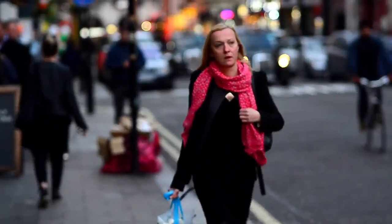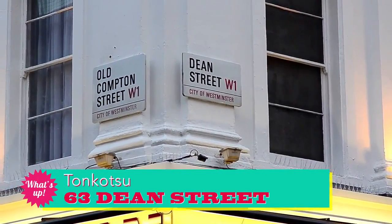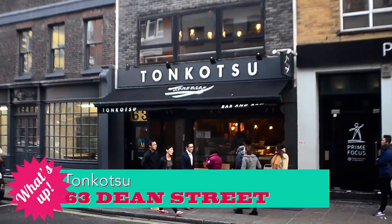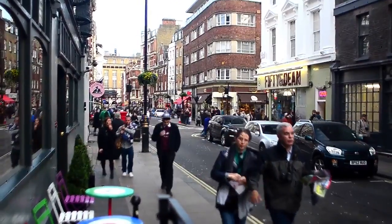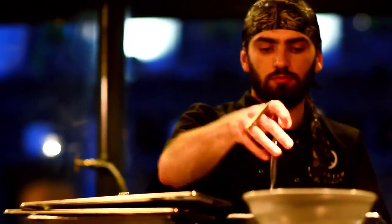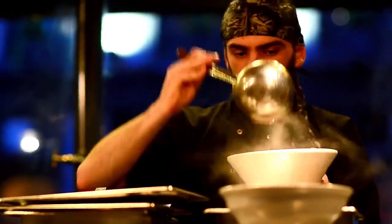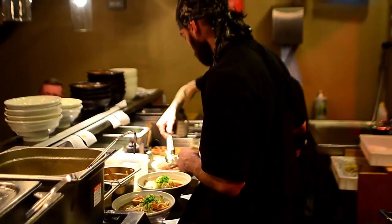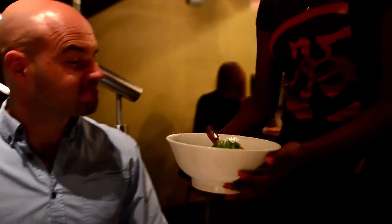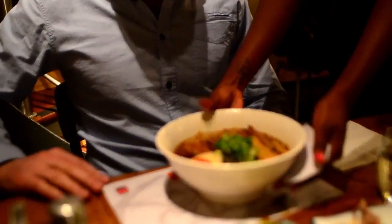The last little gem I want to share with you is hidden right in the centre of Soho. Tonkotsu is a Japanese ramen bar. Now ramen's pretty common in Japan, with 34,000 of them spread across the whole country, but in London they're pretty scarce. Ramen is a traditional Japanese broth made from cooking pork bones for 18 hours until all the emulsified goodness comes out of it into a really delicious stew. Certainly not for a vegetarian, but it's one of my favourite dishes.